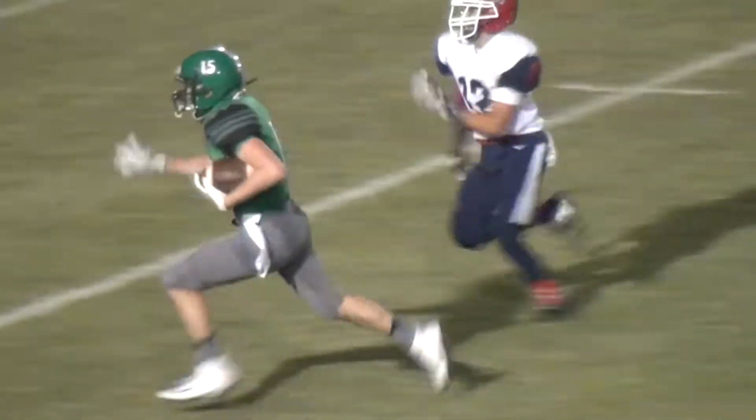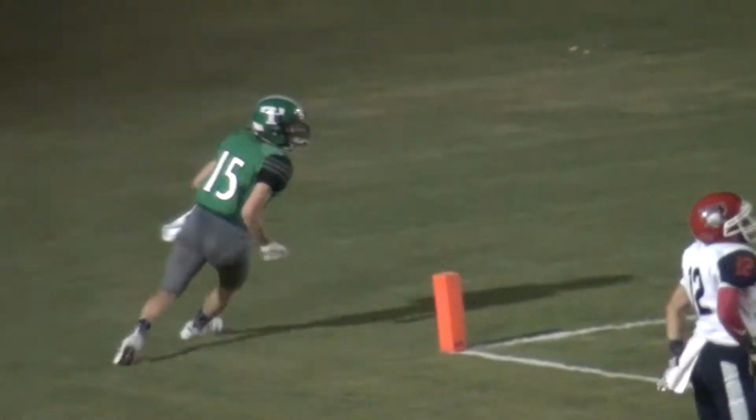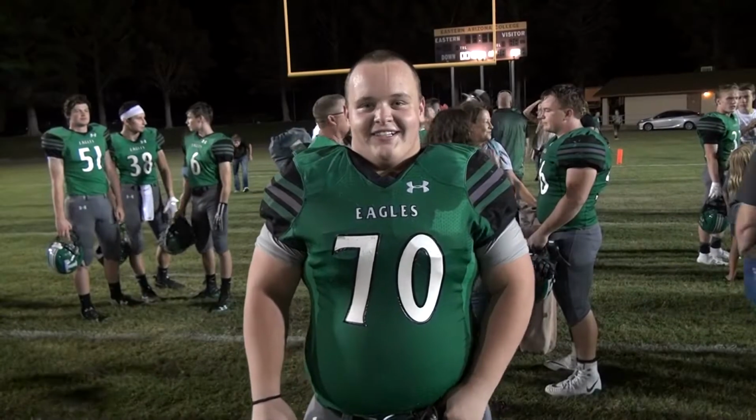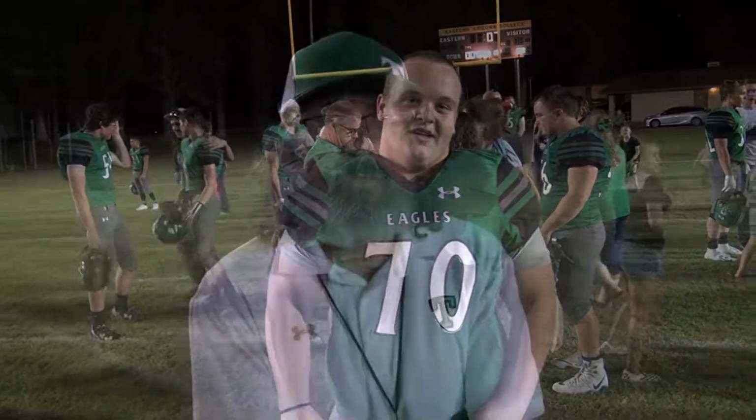It's a glorious thing when a lineman gets a chance to run the ball. Even more glorious when he gives it up to his teammate for a touchdown. Sir, anything else you want to say about tonight's game? Good effort by our team as a whole. Halfway through the season, you guys are undefeated. It seems like you're going the right way again.